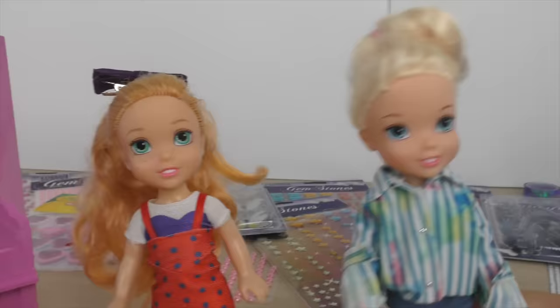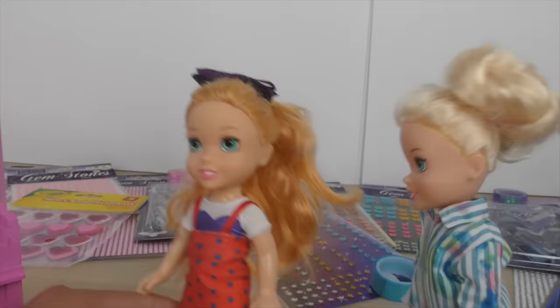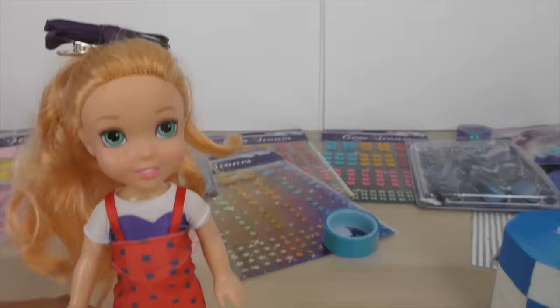Oh, Elsie, this is the part I've been waiting for. Now we get to put the gems on our furniture. Yay! Okay, I think we should definitely put the gems on the furniture first, and then the walls. Absolutely. Okay, I'm going to start right now. Let's go. Me too. Elsie! Yeah? Make sure we leave enough for the walls, so we have to remember.